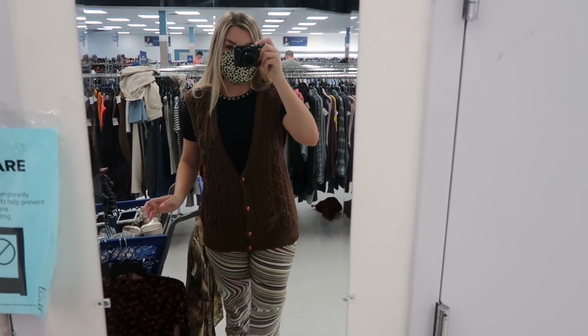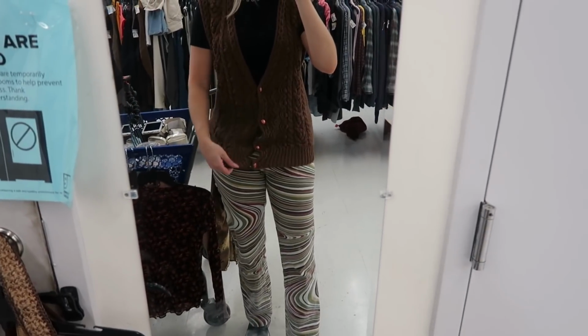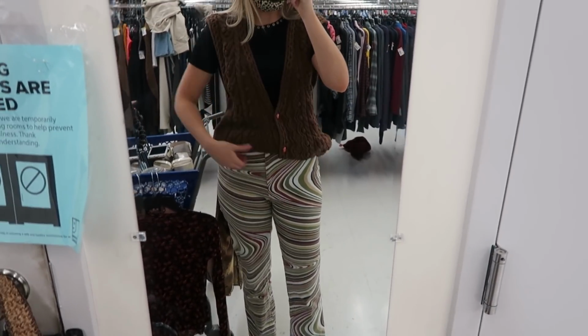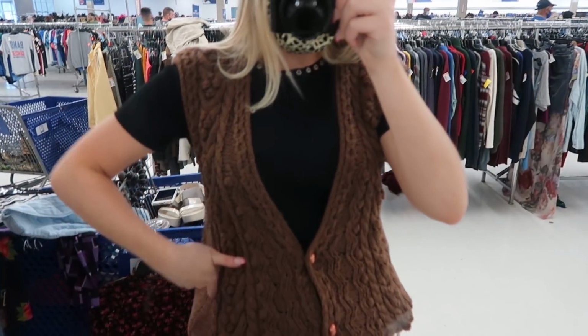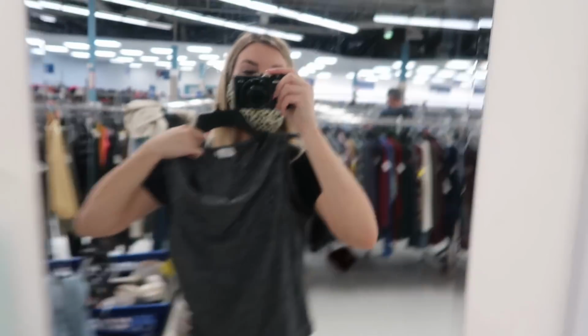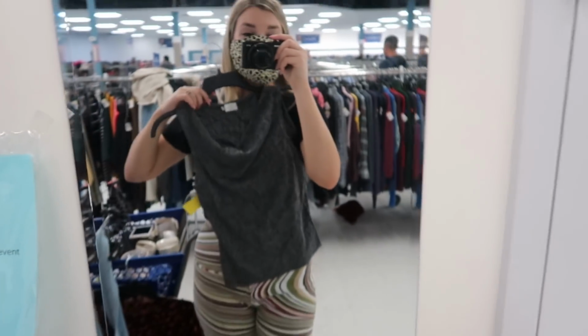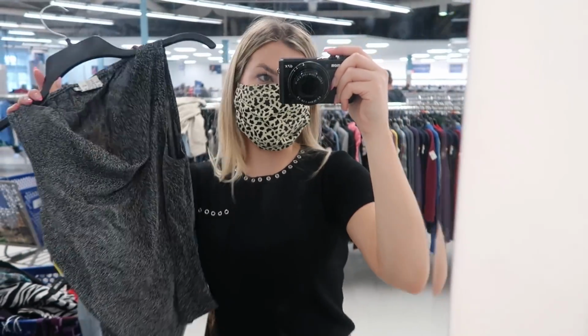This was good in theory, but I don't love the fit of it. It hits me at a weird spot, and I feel like this is almost too tight. I just don't love the style of it. So this one's going to be a no. I love the style and all of the sparkles on this, but I just rubbed my arms against this fabric and it was literally like a cheese grater. So I'm gonna say no to this.